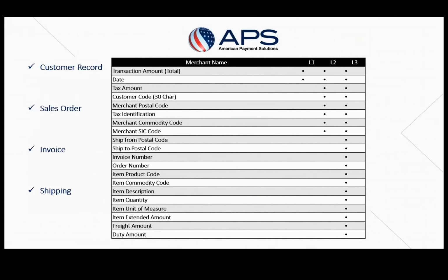What you see on the screen right now are the data fields that are required by Visa and MasterCard in order for you to obtain the level 3 rates. Now, level 3 rates can go from 2.65 on average to 1.85. I've seen the rates go as low as 0.03% depending on the volume of the transaction. And every time you process a transaction, we will take the fields from Acumatica, deliver them to Visa MasterCard, and then determine whether or not they do qualify for level 3. If they do, you get the savings. If they don't, there's nothing lost. Let Acumatica do the heavy lifting.